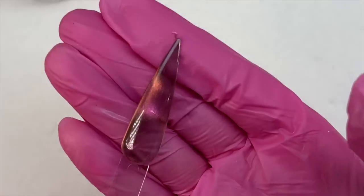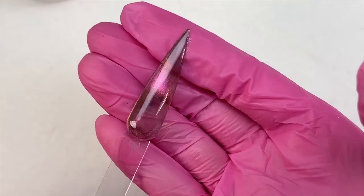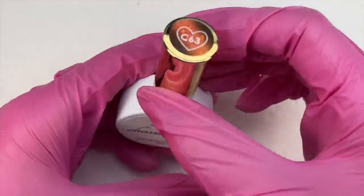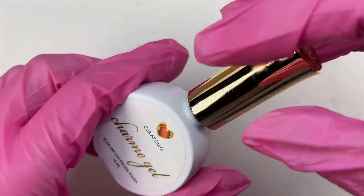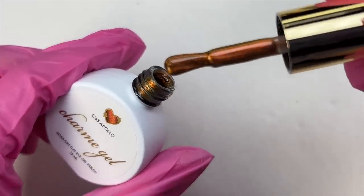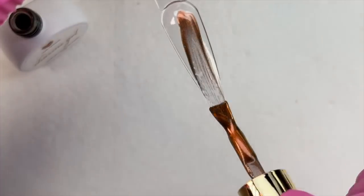I decided to use the rectangle one, and then I also had a little circular magnet, which was also from Daily Charme, and I used that one as well. I just wanted to play around a little bit with the swatch stick and really show you guys the color shift and all of that.